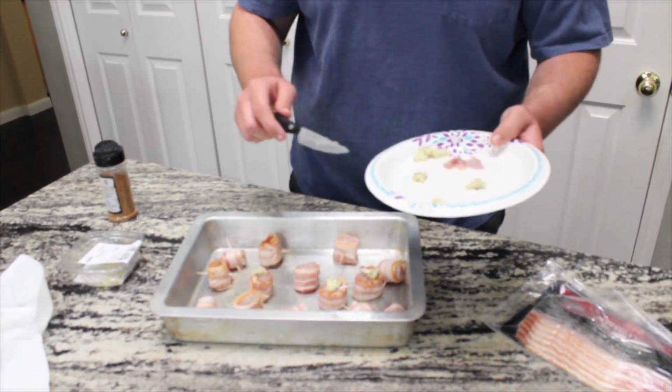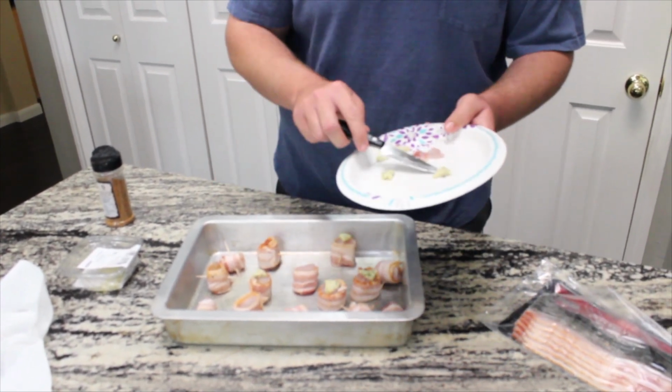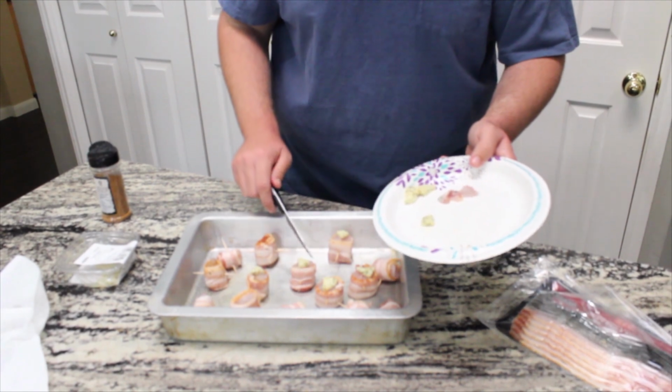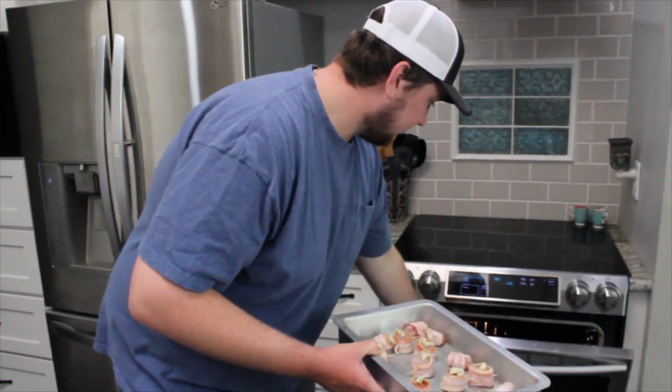How can you go wrong with bacon and garlic parmesan butter? You can't. Even if the fish doesn't come out good, just unwrap it. It's kind of like how you eat a dove popper, guys. You wrap the dove in bacon, grill it, unwrap the bacon, eat the bacon, throw away the dove. Doves?